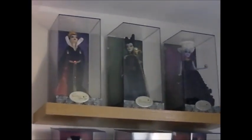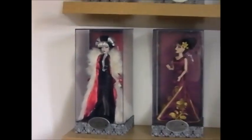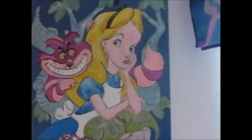Okay, and over here are the villains. We've got Evil Queen, Maleficent, Ursula. Underneath, oh, the sun is really glaring there. Underneath is Queen of Hearts. I know she looks nothing like the Disney Queen of Hearts, but she does look really good. And she's probably my favourite from this line. Mother Gothel and Cinderella. Cinderella? Ugh, Cruella de Vil. Why did I say that? Anyway. Okay, maybe she looks like Cinderella, I don't know. A little bit.